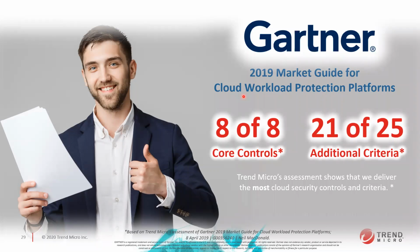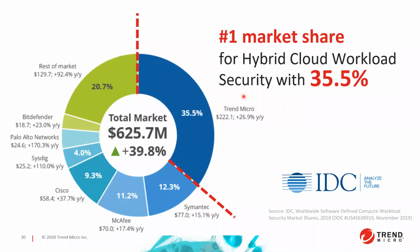And lastly is our IDC market share. According to IDC, we have 35% of the market share for cloud security by Deep Security as a Service, which is known as Cloud One Workload Security. So Cloud One Workload Security is used by more than 35% of the customers worldwide. This shows how much customers enjoy and trust Trend Micro, especially Deep Security, in securing their cloud environment, and how easy it is to set up and protect you with a full range of modules from various attacks.